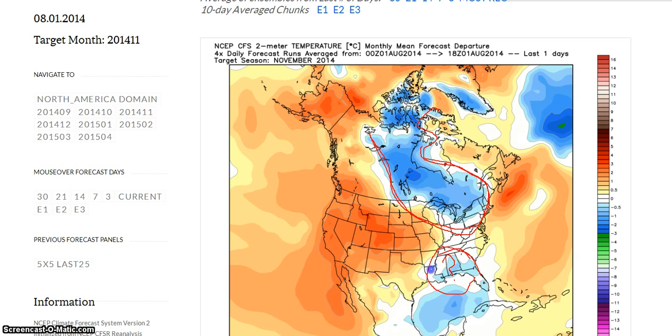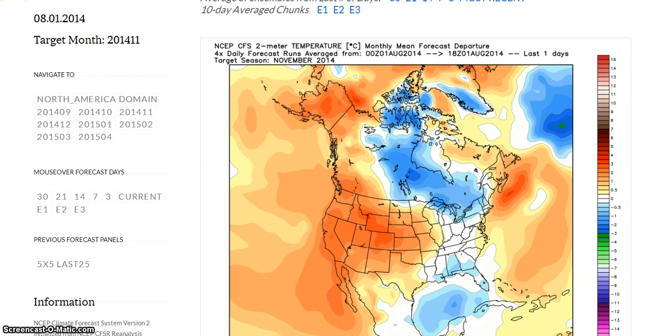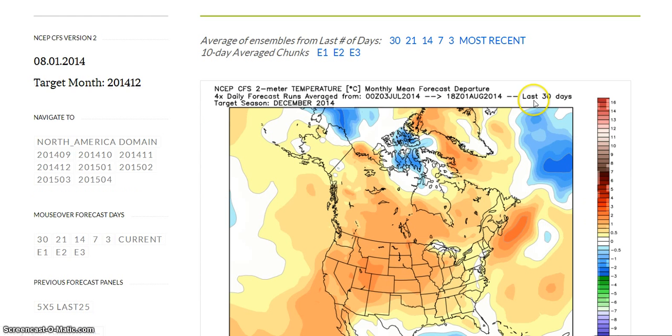But what does this mean? I don't know. Maybe in the upcoming runs, they will change this into a deeper trough, since they're trying to put these areas colder than average. Something we'll just have to watch over the next upcoming runs. But they are trending at colder forecasts, just upcoming in the near future.